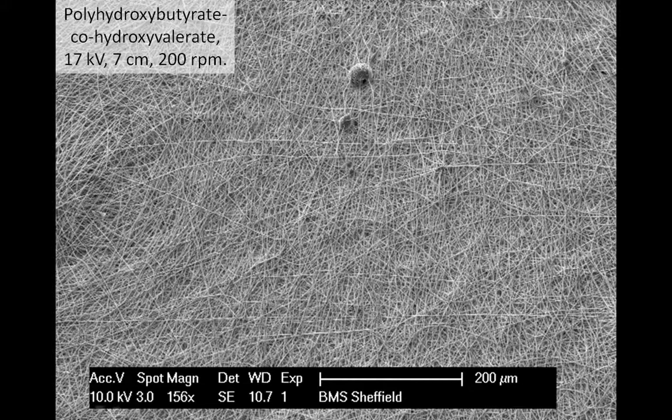So, in order to create a bilayer, first we spin a layer of nanofibrous scaffold. The polyhydroxybutyrate cohydroxyvalerate is first spun as a continuous layer. As you can see, it's quite a dense scaffold. Fibre size here is about 800 to 900 nanometers, so we're just in the nanometer range.